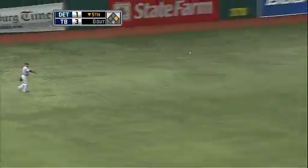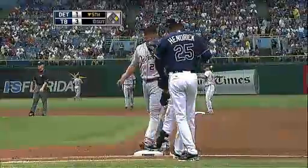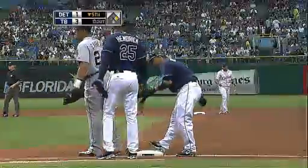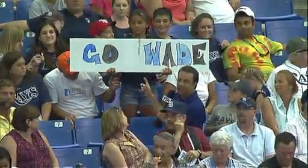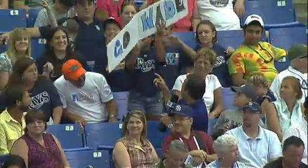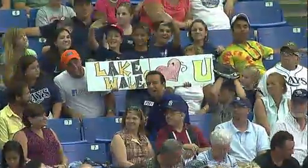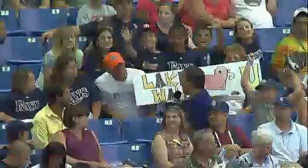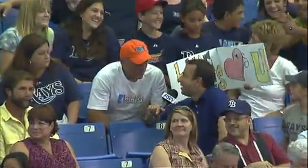A base hit the other way. So Aki has a base hit, and we'll check in with Todd Tallis. Dwayne, we have a combination of our first sign, and we've also found a group from Lake Wales. This is Ashley cheering for Wade, and what's the other sign say? Lake Wales loves you. And next to Ashley is Aubrey Whitaker, who is actually a coach when he was at Lake Wales.